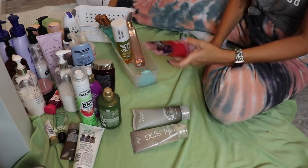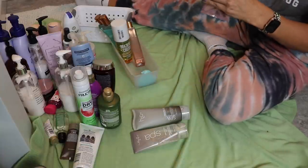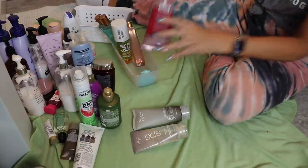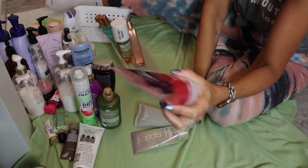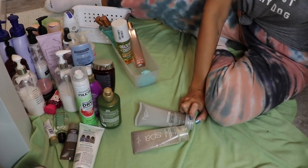Best hand scrub ever. 1000 Wishes Foaming Sugar Scrub. Let me smell. Oh, this was never even opened. Let me give this guy a little sniff. I think this might be kind of old though, because look. Yeah, we're getting rid of that because I'm pretty sure it went bad. 1000 Wishes Foaming Sugar Scrub from Bath & Body Works. It smells a little funky.